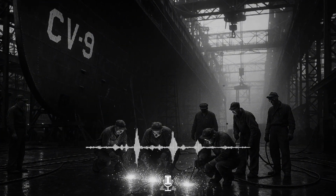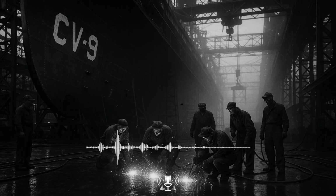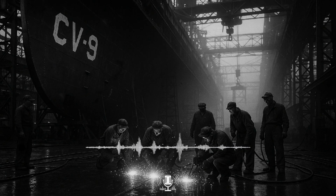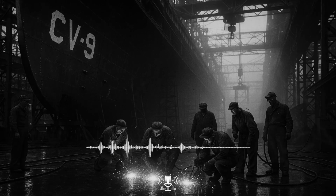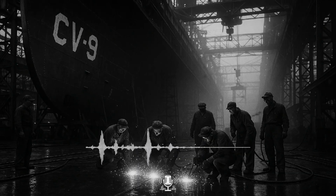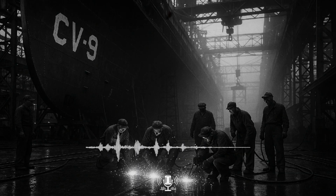Oilers, ammo ships, supply vessels slide alongside in rolling swells to top off and reload. Underway replenishment, perfected in the war, lets carriers linger for months. Japanese carriers need to duck into port, time their enemies use to move and strike.